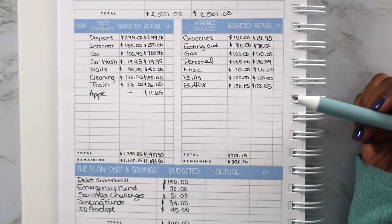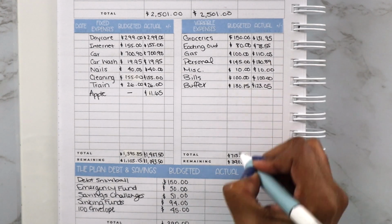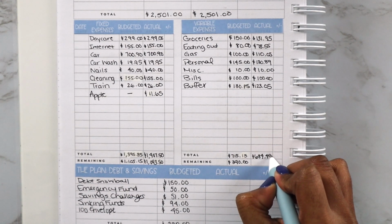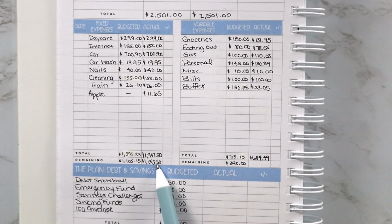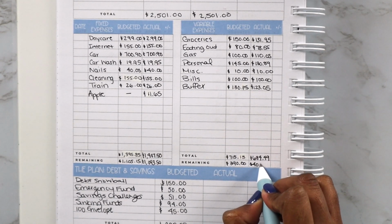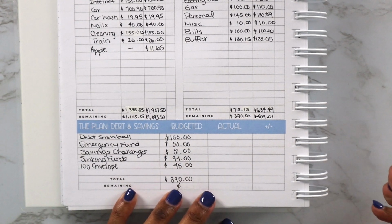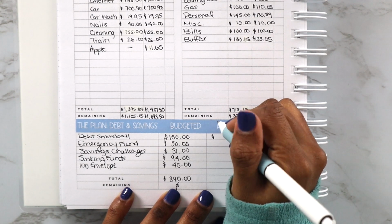All right, so then adding all of this up, you get $684.49. That is adding this up. So now we take this from this, and it should give you $409.01 remaining. All right. And then you just come down to the bottom, which stays the same. Nothing has changed for the bottom because that is what we already take out for our stuffing.